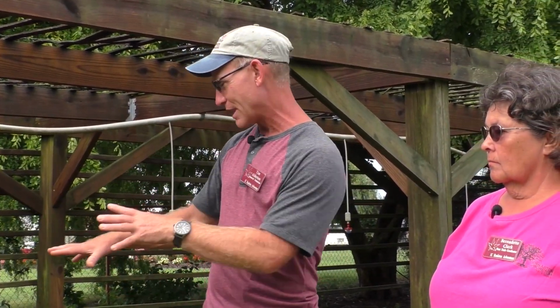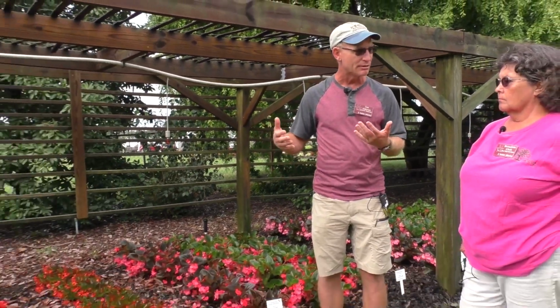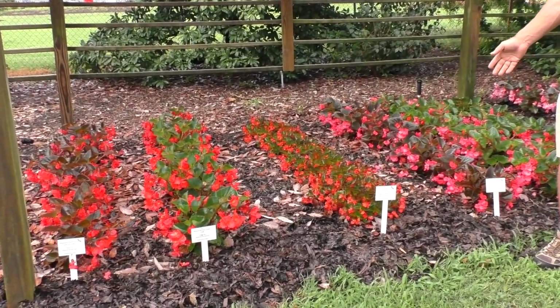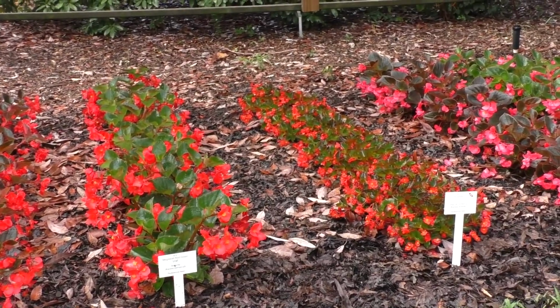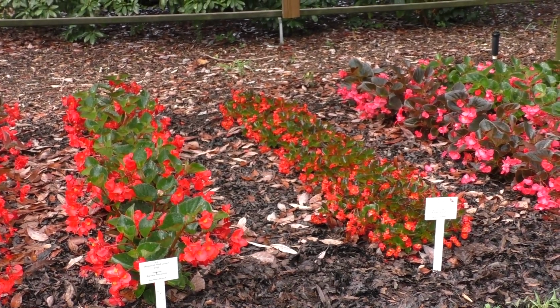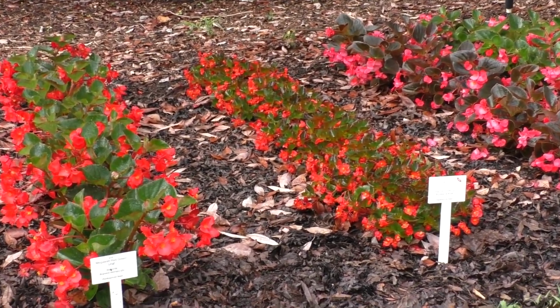You could use this more in the foreground, while the other begonias that we have in this bed are taller growing. They'll top out probably at 18 inches, while these are only 6 inches right now, but I'm going to say maybe 8 to 10 inches once they're established. They're staying very tidy, very tight and mounded. The flowers are a bit smaller, but they're very profuse.